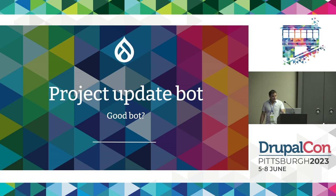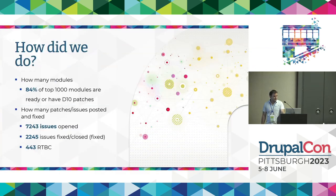So, if we look at how we're doing right now, a lot of the top 1,000 modules are ready for Drupal 10, about 84%, which is great. The update bot posted about 7,200 issues on the issue queue, and more than 2,000 have been fixed or closed as fixed, and there are about 500 that are RTBC, so we're doing pretty great.